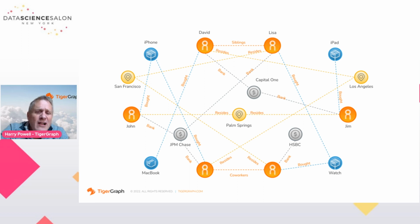And so if you want to run an algorithm which involves moving around from one place to another, from Lisa to JP Morgan Chase to John to Palm Springs to Jim to iPad, whatever it is, you need to be able to do that using a graph database, because if you don't and you use a normal database in the background, then every one of those hops is a table join. And if you've got, I don't know, 10 million records in the table, you're going to be really burning compute a lot to do that.